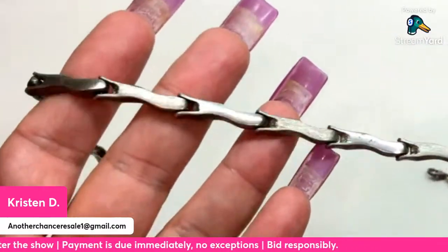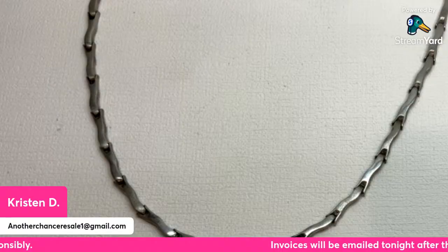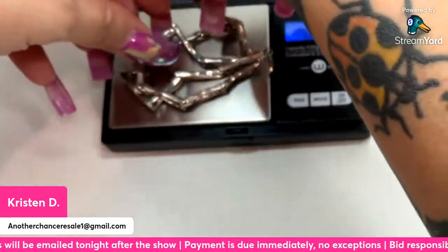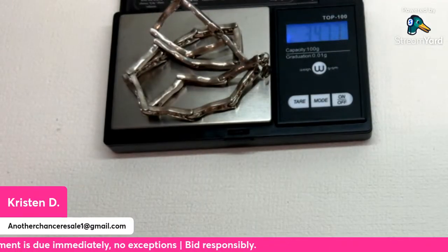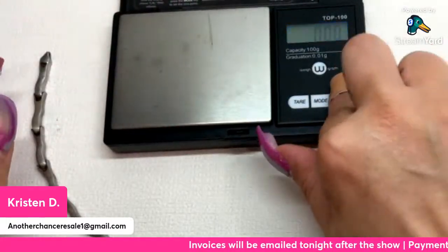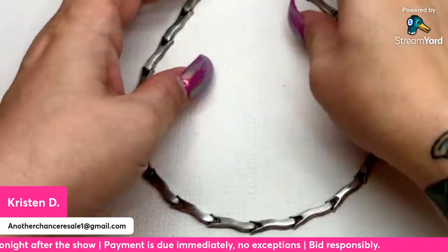Yeah, this is a lot of sterling. Wonder if we can weigh this too. I don't know if it'll fit on the little thing here. Oh yeah, there we go. 34 grams. So you're basically getting it for $2 a gram, which is cheap. That is a very good price. Less than $2 a gram.